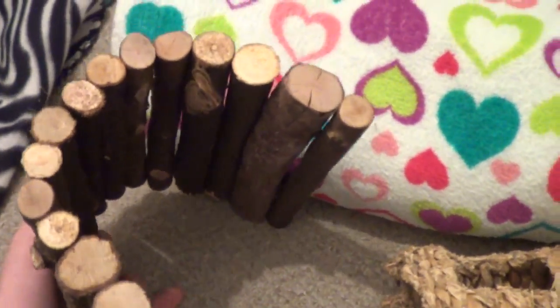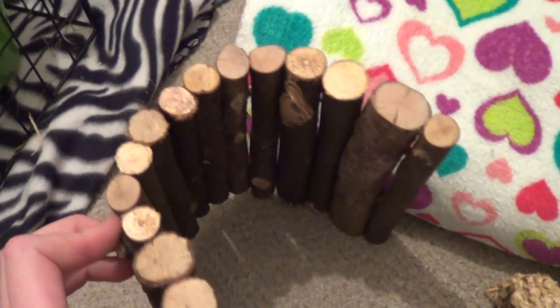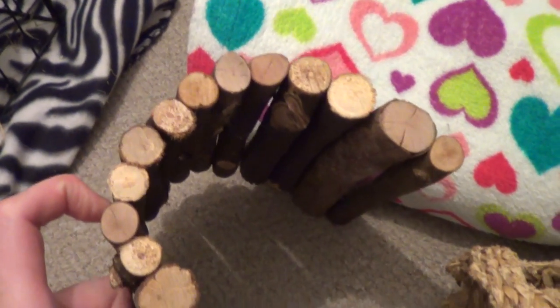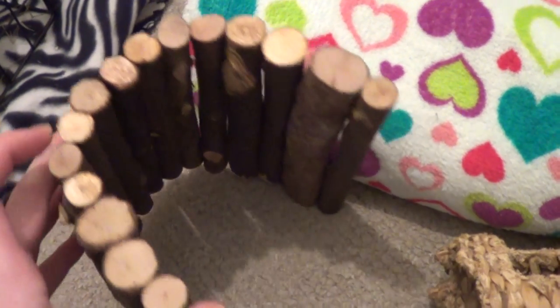These are some fiddlesticks, which can be bent into any shape, and I've got mine in the shape of a tunnel. Like before, the guinea pigs can go under and play in it. It makes it a bit more natural for them, and also they can give it a nibble and it helps keep their teeth down.